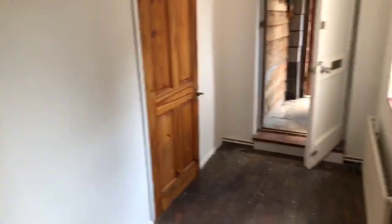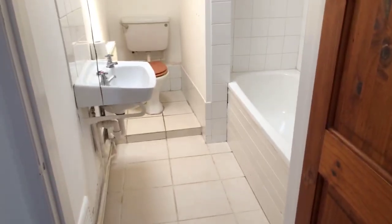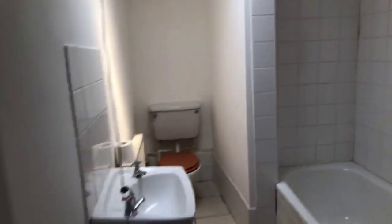Heading through from the side, we then have this hallway with these lovely wooden floors. There is a downstairs bathroom just here, all working. There's a bath. There's a unit here for a Triton electric shower. You just need to put a new shower head in, and then there is a skylight up the top, so the light isn't on, but it is nice and bright in here as well.